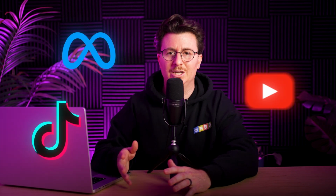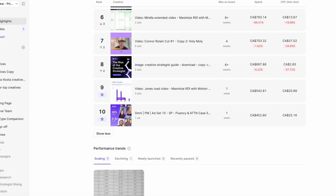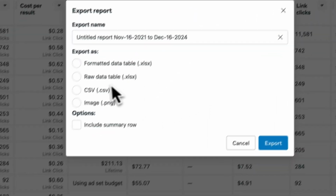The bottom line, though, is that a creative strategist needs to be able to understand and translate performance data in your ad platforms like Meta, TikTok, and YouTube into actionable insights that people can use to iterate old ads and create new ads that scale. They should also know how to define, calculate, and be able to spout off industry averages for ad metrics across different platforms like the marketing efficiency ratio, the thumb stop ratio, cost per click, conversion rate, cost per acquisition, basically anything that's inside of that CSV export when you go into Meta ads and export that big old sheet.